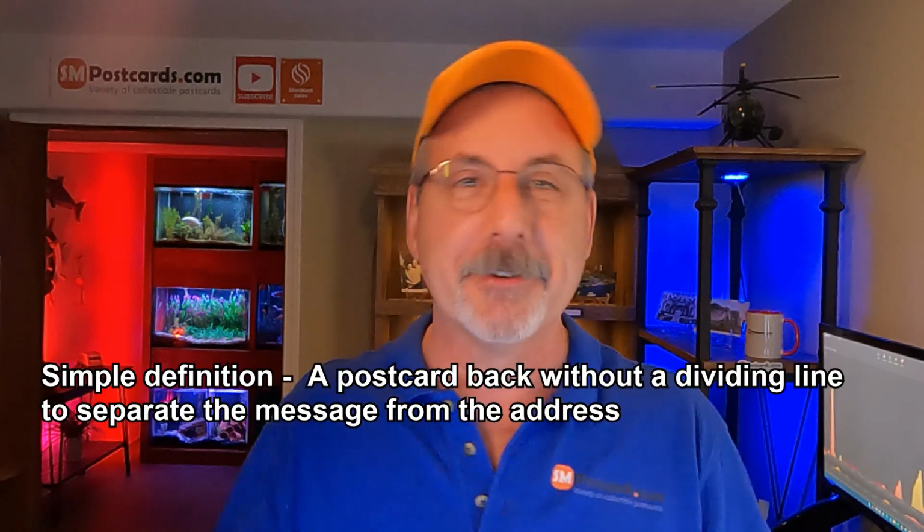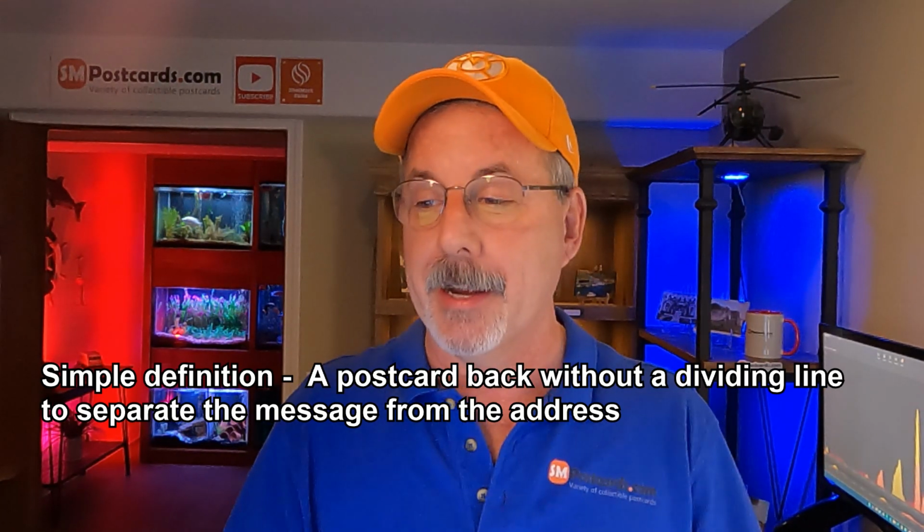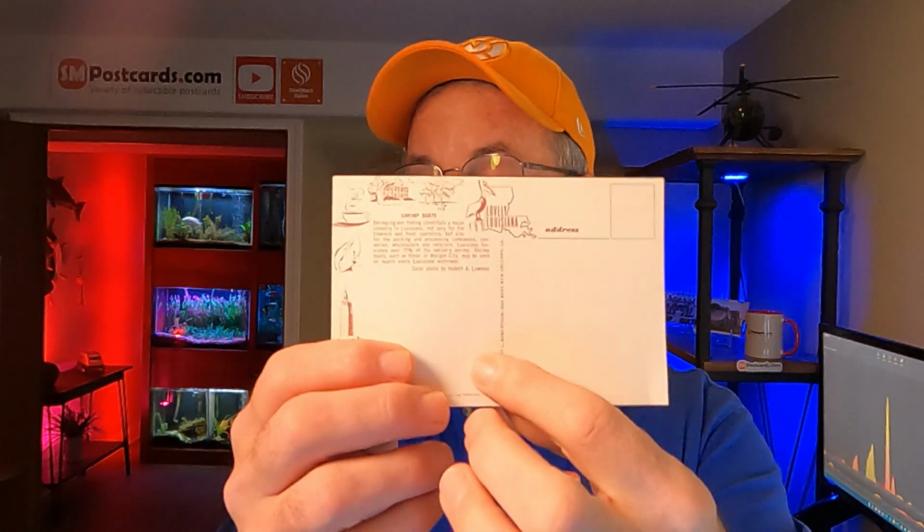Now let me give you the simple definition. I kind of just came up with a simple definition. An undivided back postcard is a postcard back without a dividing line to separate the message from the address. And that's basically the modern postcards that we all know of today. Now, I have a couple different postcards here that are undivided back, and their timeline is from 1901 to 1907. That's because after 1907, like I said, the postal regulations changed and allowed you to put the address and the message on the back.